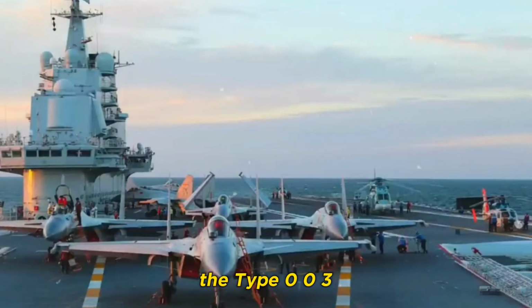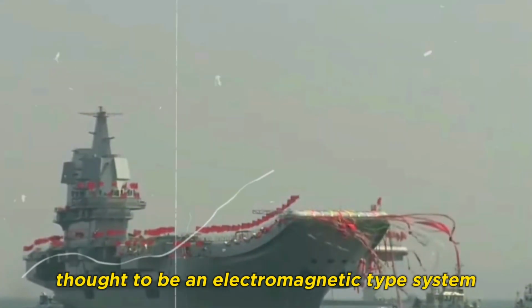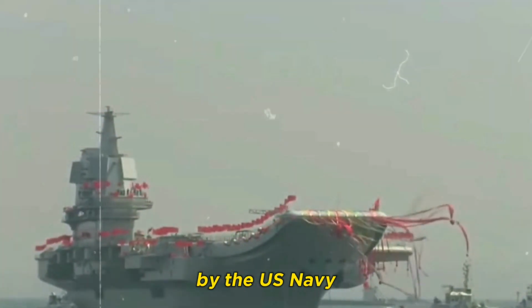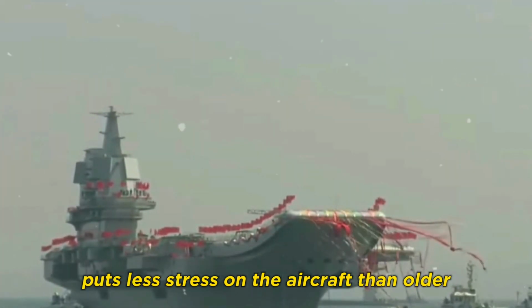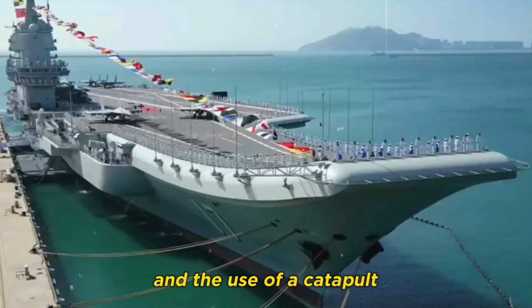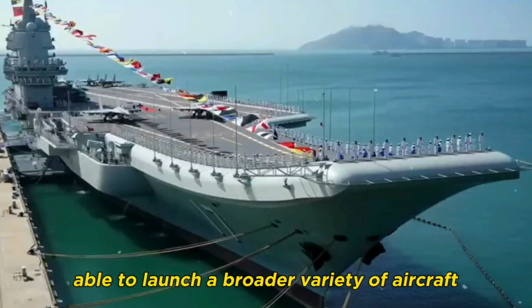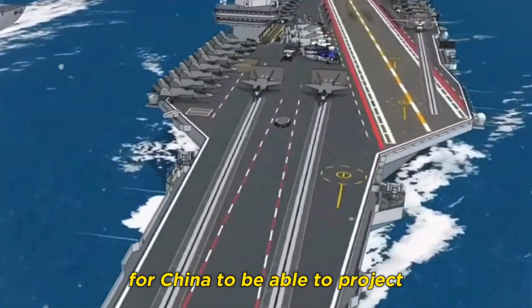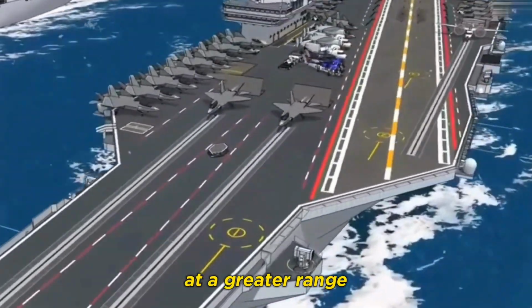The Type 003 employs a catapult launch, thought to be an electromagnetic type system, like one originally developed by the U.S. Navy. Such a system puts less stress on the aircraft than older steam-type catapult launch systems, and the use of a catapult means that the ship will be able to launch a broader variety of aircraft, which is necessary for China to be able to project naval power at a greater range, Rahmat said.